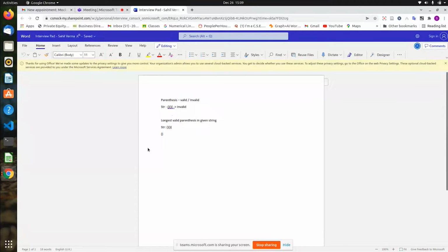One is this part, and the other is also that part, and this one. These are the two unique parentheses present, right? Yes, sir. I can say that this one is the longest, correct? Yes, sir. So in this case my output is... Yes, sir. It means we have to find the longest valid length, right? Yes, sir.